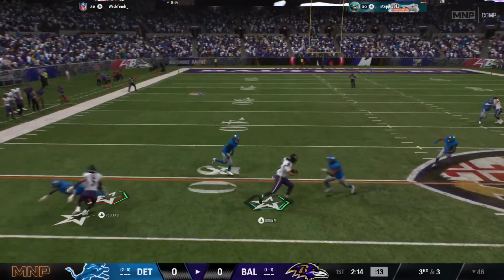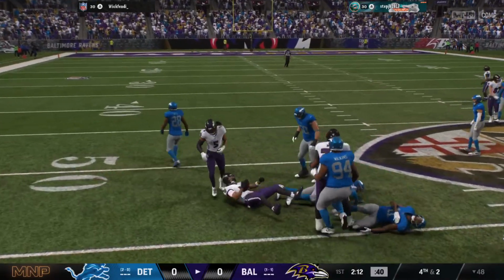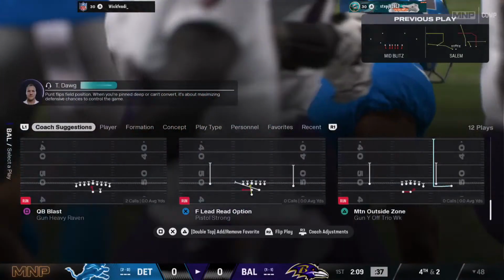Williams to throw on 3rd. Has him on the quick hitter. This is going to be short. Quick stop by the defense to bring up 4th down.